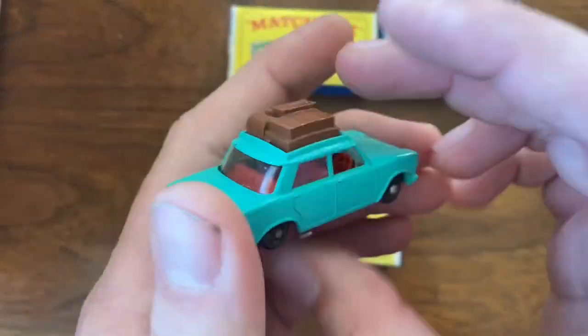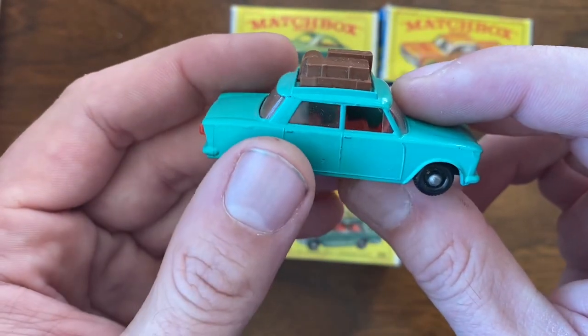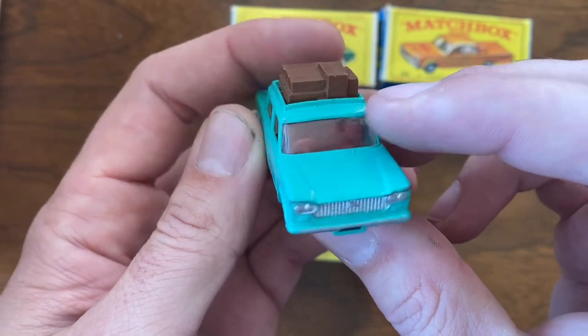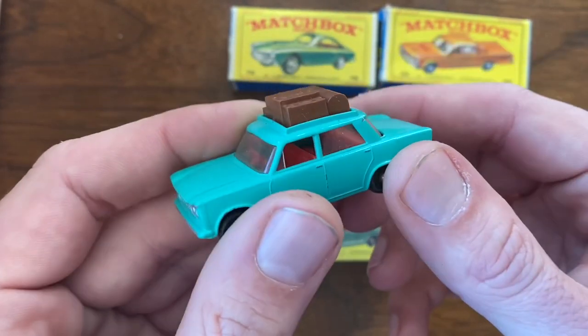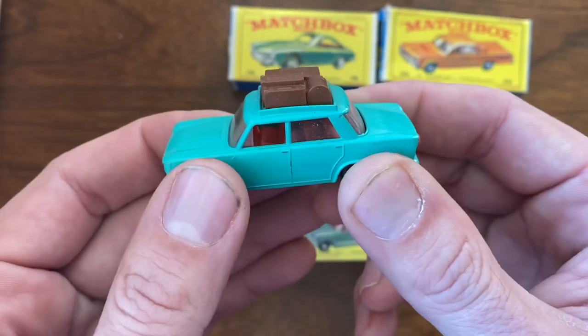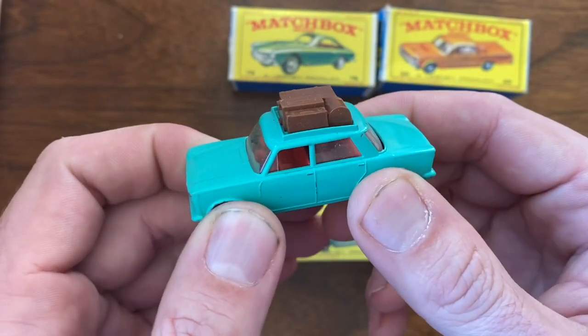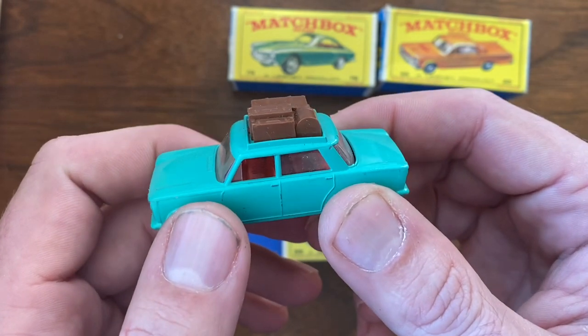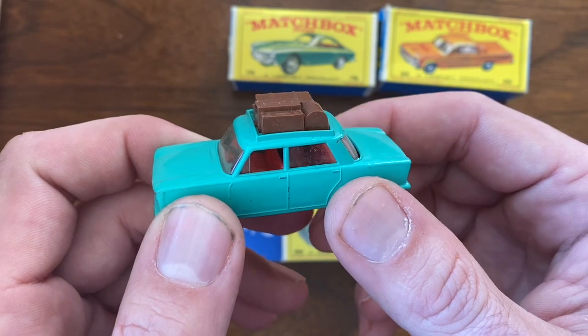This is quickly becoming one of my favorite little models, this Fiat 500. And I'll tell you why. A few months back, I was out in LA and I went to visit the Petersen Automotive Museum. And I've got a video about that. I'll try to put a link in here where you can watch that earlier video.